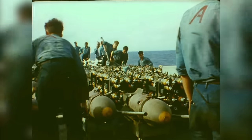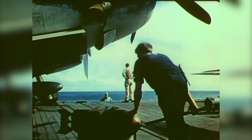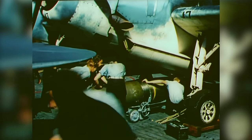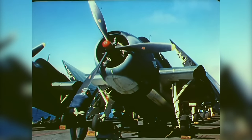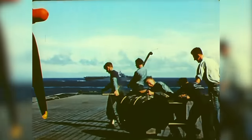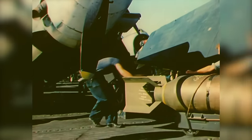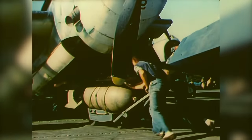Disposed about our flight deck so that planes can be quickly armed are all manner of death-dealing objects. 500, 1,000, and 2,000-pound bombs. We have torpedoes and incendiaries, and the kind of anti-personnel bombs we call daisy cutters. Some of our bombs are armor-piercing, some for fragmentation. Others have delayed action fuses to prolong the effect of our bombardment for hours after we have delivered it.